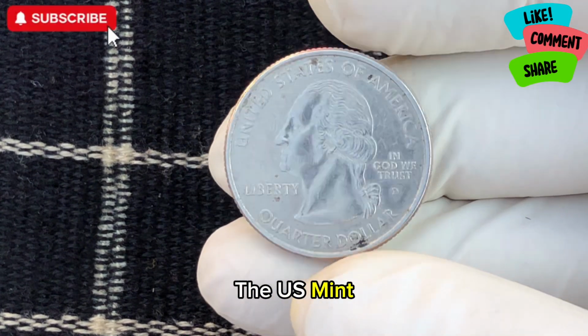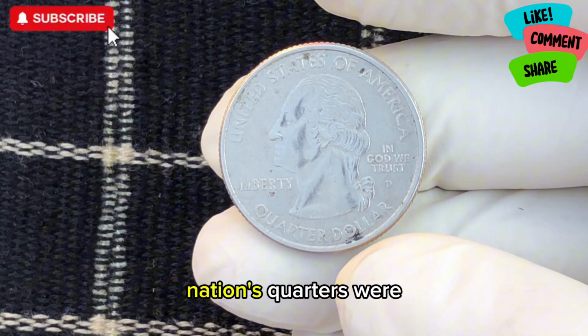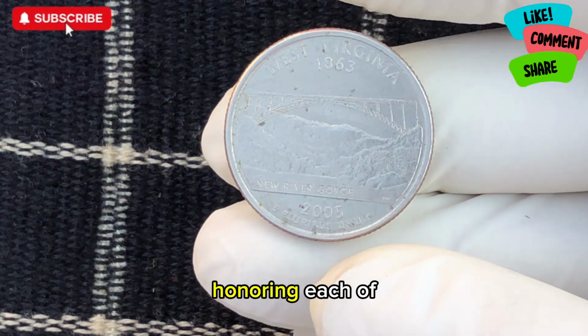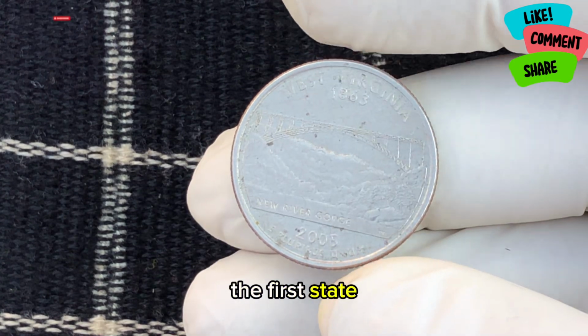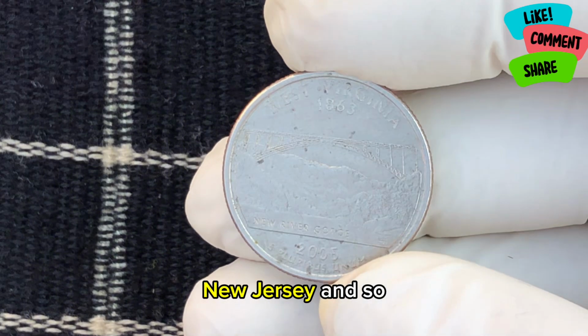The U.S. Mint had just introduced a program that would forever alter the way the nation's quarters were viewed. This program, known as the 50-State Quarters Program, was aimed at honoring each of the 50 states, with a unique design on the reverse of each coin. The first state to be honored was Delaware, followed by Pennsylvania, New Jersey, and so on.